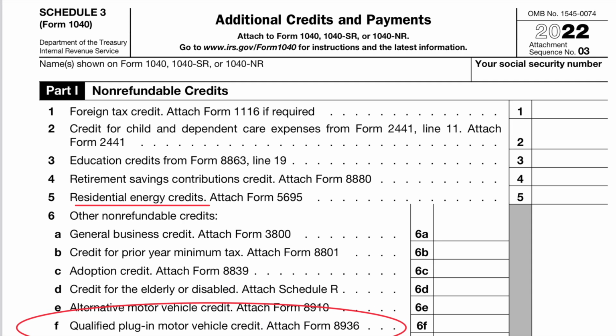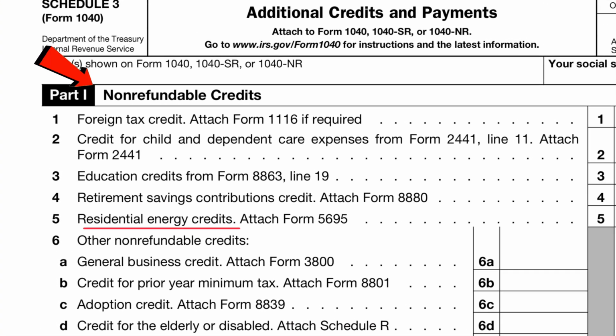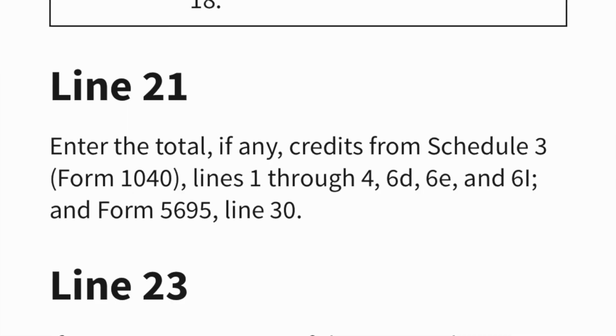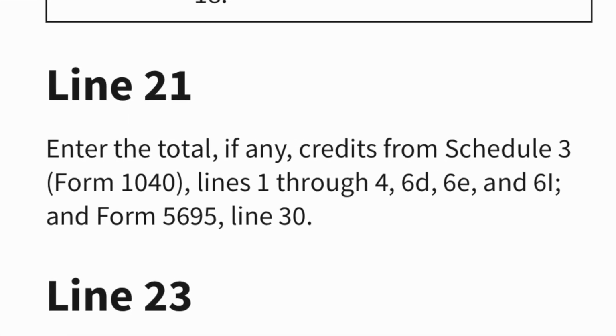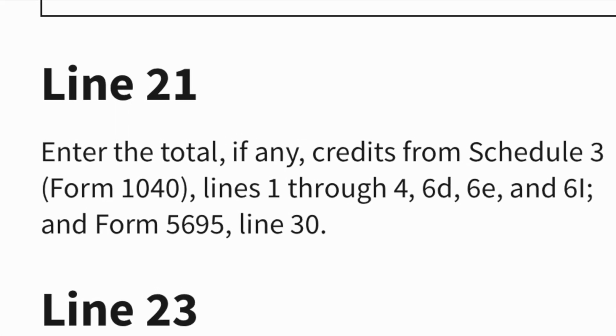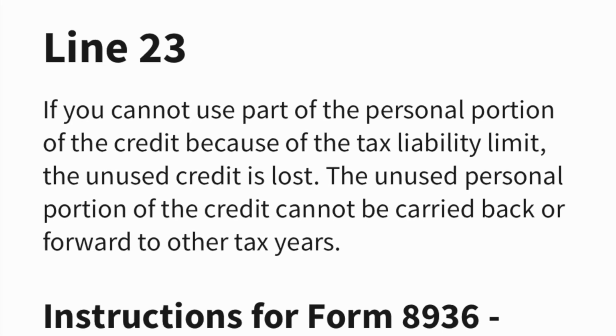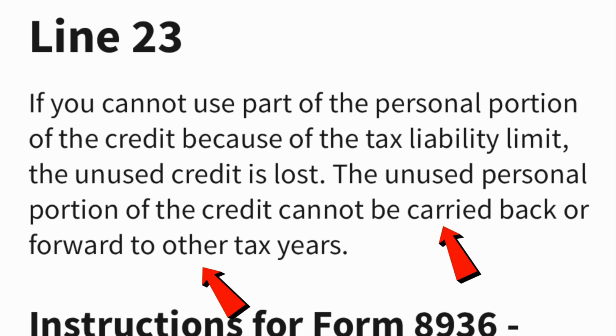The tax credit is non-refundable, so it is reduced by any other non-refundable credits you already have taken from lines 1 through 4, 6D, 6E, and 6I, but not line 5 of your Schedule 3. And whatever you can't claim doesn't carry over to the next year.